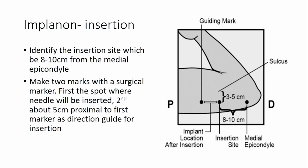One then identifies the site of insertion using a landmark, which is the medial epicondyle of the non-dominant arm. The insertion site is about 8 to 10 centimeters from the medial epicondyle. This can be marked using a surgical marker. The first mark is put at 8 to 10 centimeters above the medial epicondyle toward the axilla, and the second mark is put about 5 centimeters proximal to this. This second mark helps to show the direction of insertion of the Nexplanon.